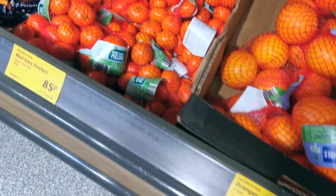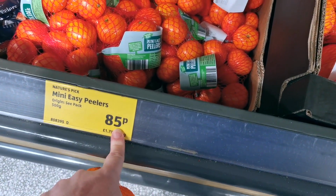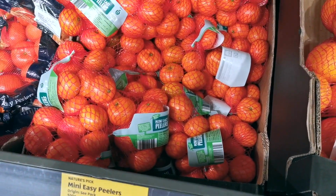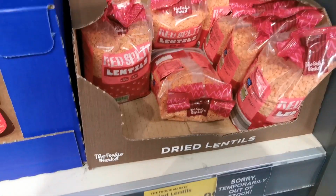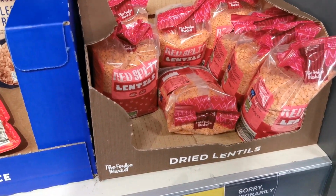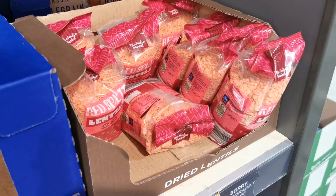And then over here, you've got the mini easy peelers, which are £1.70. But because they are only 85p, most people will grab them. But the wonky ones are definitely cheaper. So it looks like my Aldi does do red and green lentils. They're out of green, they have red, so I'm going to grab a bag of red instead for 99p.